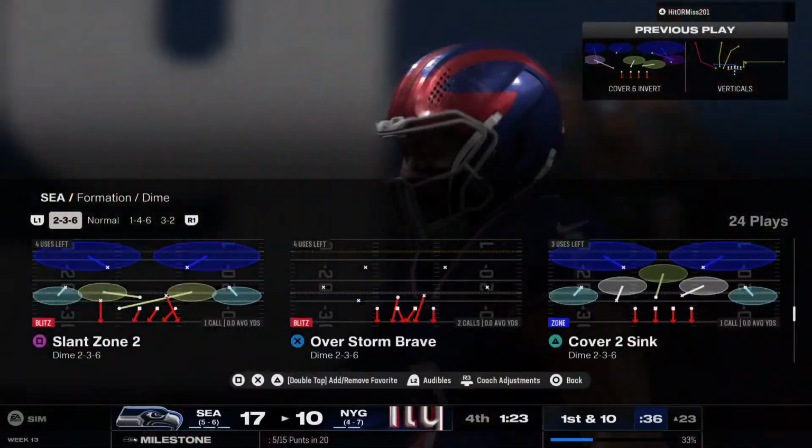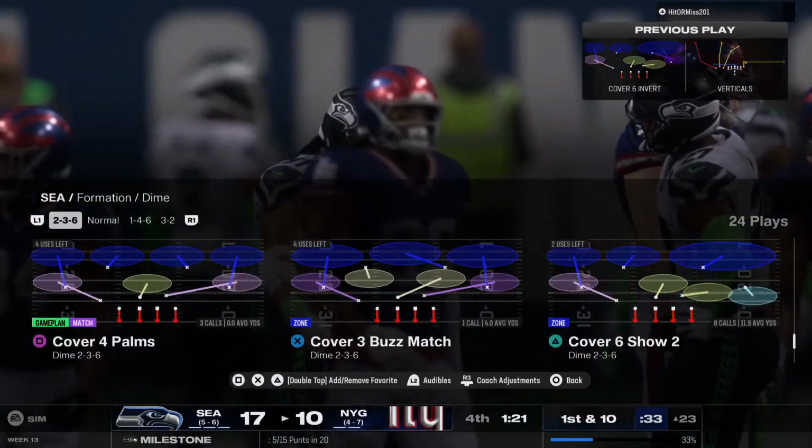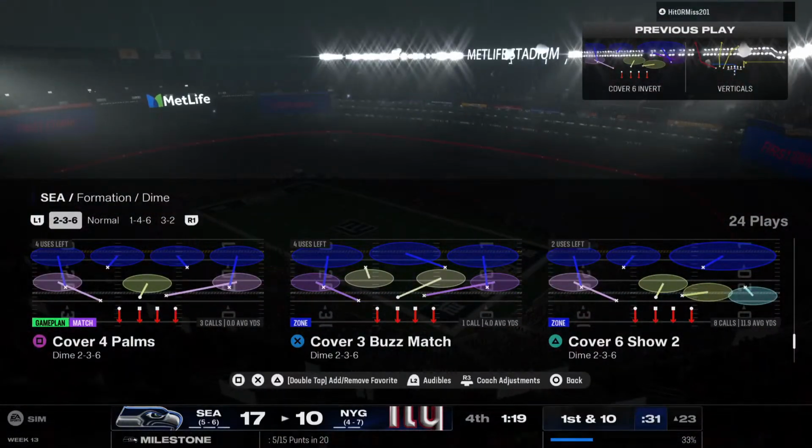Partner, they're clearly saving those timeouts, but they still have to work with some urgency to put themselves in the right position.